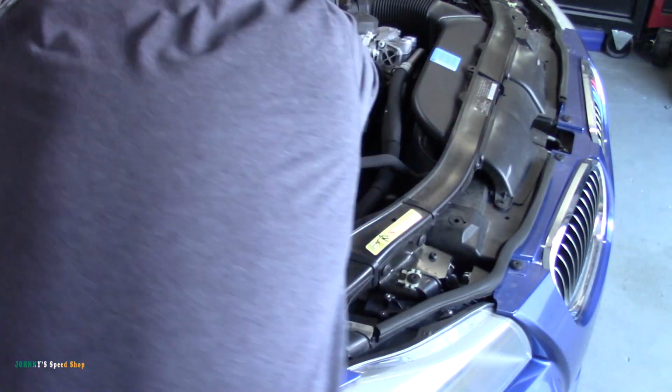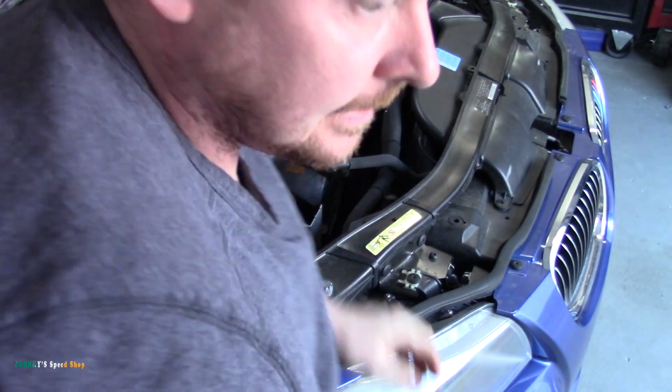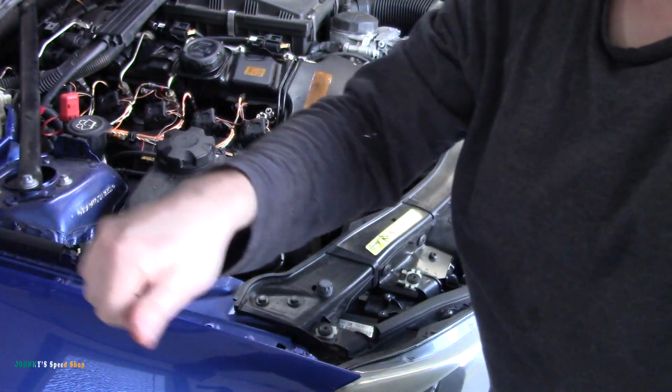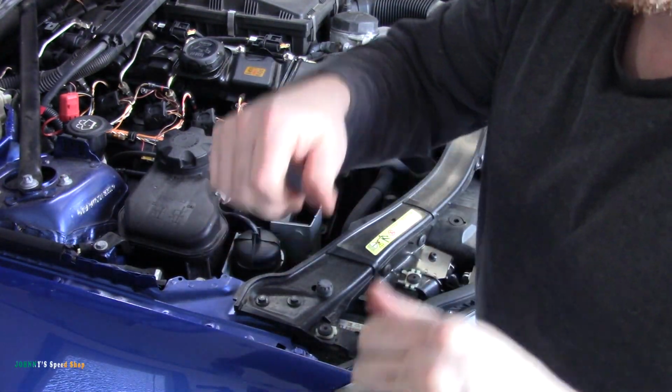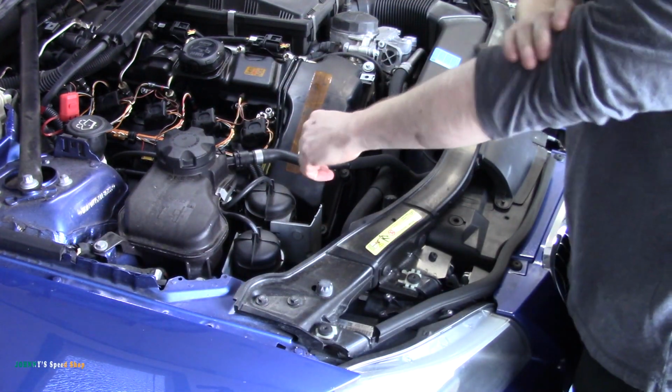I gotta get in front of you guys. There we go. I had to get in front of it there just to push it down in, but you'll feel it. It'll sit on the top and then it'll push in hard. And that's how you know it's in at that point, right?